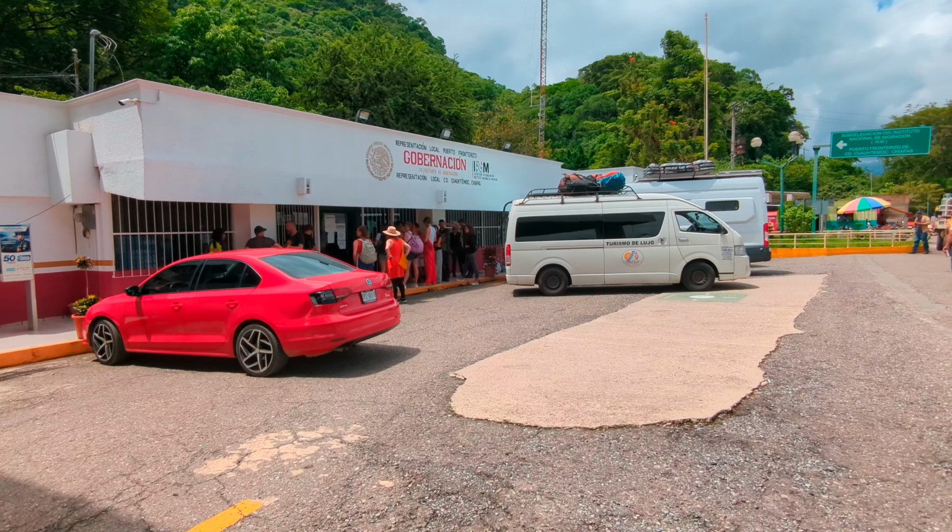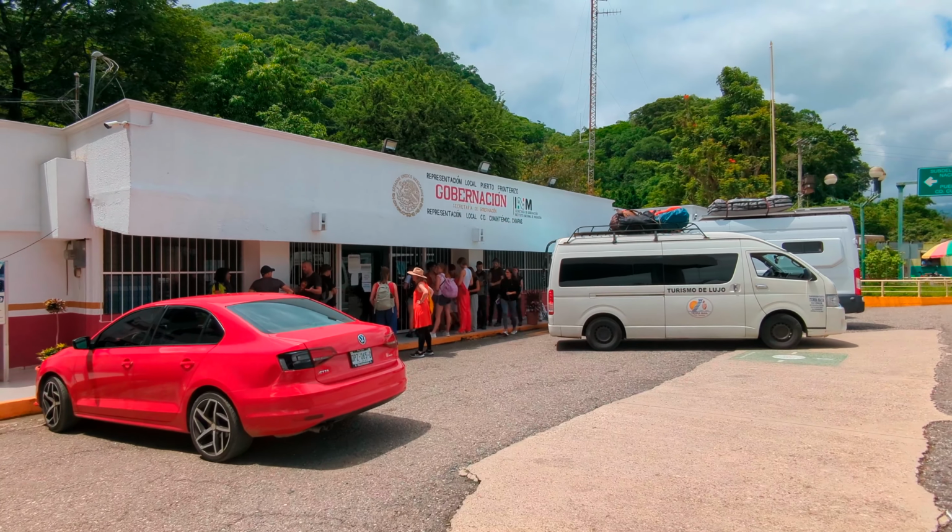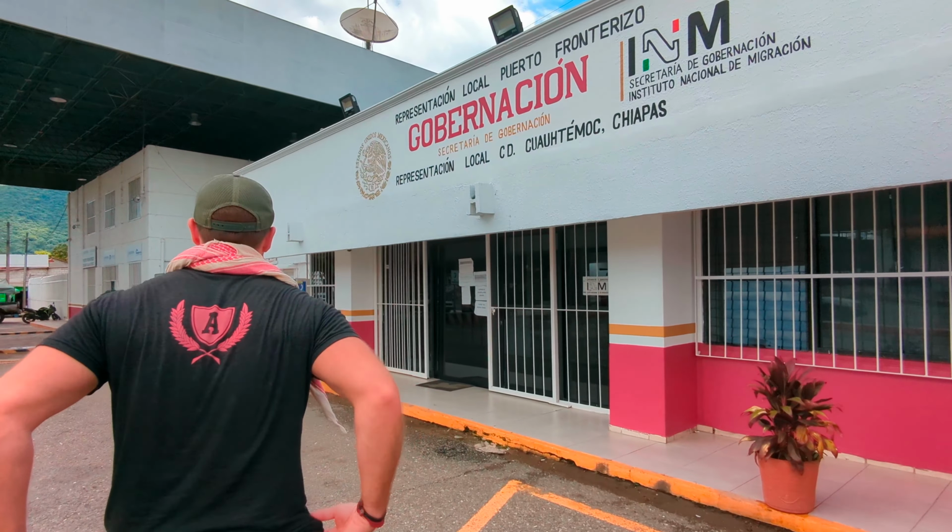We knew it was too easy. So we gotta go back to Mexico, get stamped to exit, and then we're going back to Guatemala. So after you do your bandricito, don't forget to stop by this building, because if you don't, you'll have to come back anyway to get your exit stamp from Mexico. Yeah. Just like we did. So let's go. It's right next door though, so.